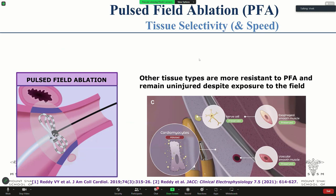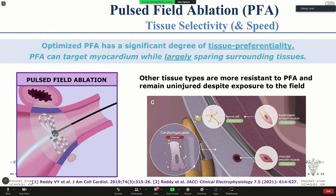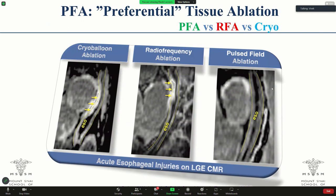I want to move on here to pulse field ablation. You've had a number of talks and seen a number of presentations on pulse field ablation, about there being some degree of tissue preferentiality to spare surrounding tissues. We've seen studies like this, from Piaget and Hubert-Cochet, showing that in cryo and RF ablation, as well as pulse field ablation, yes, you ablate the atrial tissue, but in cryo and RF, you also ablate the esophagus in about 40% of the patients, and you don't see that with pulse field. I think this is the most dramatic and impressive data.